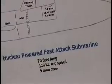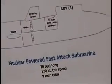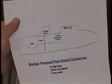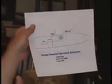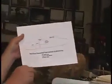Several years ago, it was determined that the minute you classified something, you had to do so much paperwork that it became unclassified. Too many people had to know about it. So the best thing to do is not tell anybody about it except those people that knew about it and not classify it. And that way you could keep it more secret, if that makes any sense.